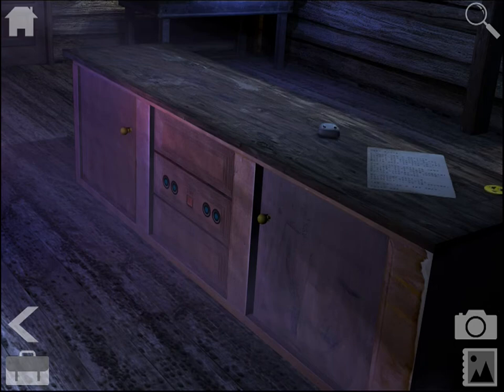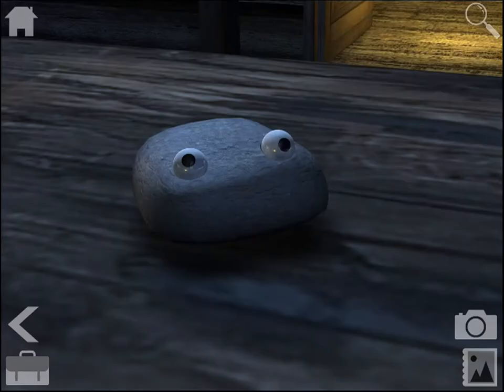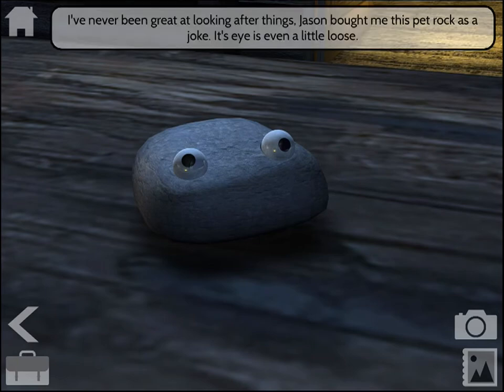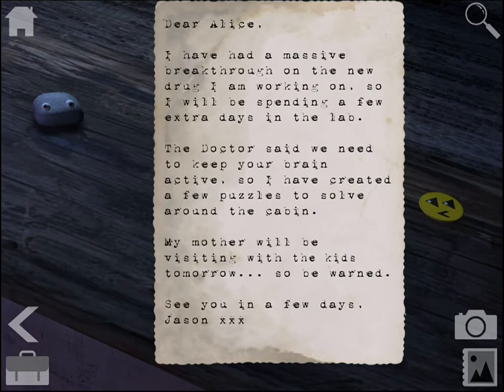Ooh, a cupboard. And it's the same sort of pointy tappy, findy thingy, stuffy doodah. There is a boggle eyed rock. Oh, its eyes are loose. Let's try and pull it out. It won't work. Okay. Interface again is quite simple. Preferred chocolates. It's probably a puzzle clue, people. So let's have a look. We are Alice.